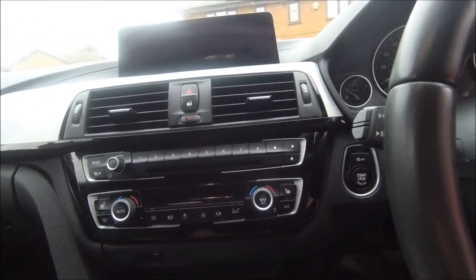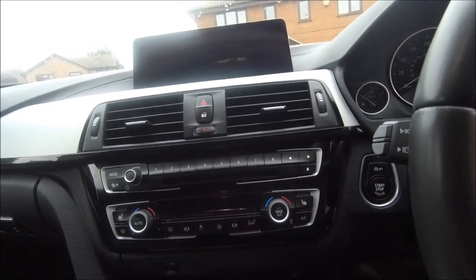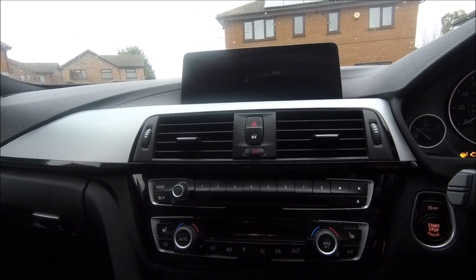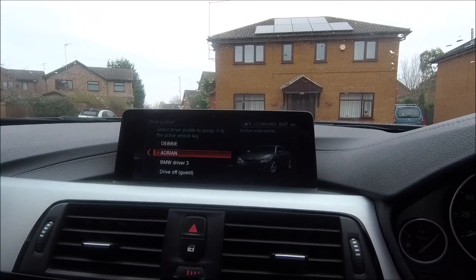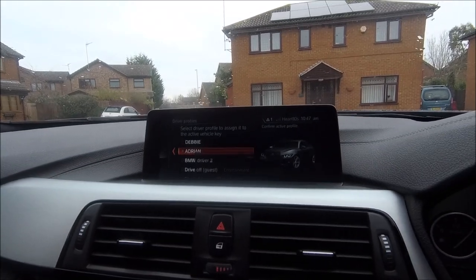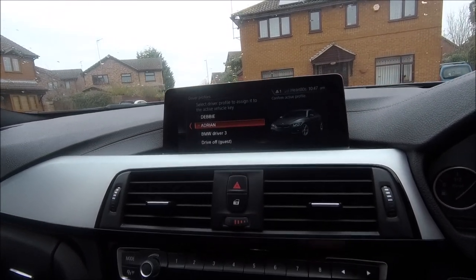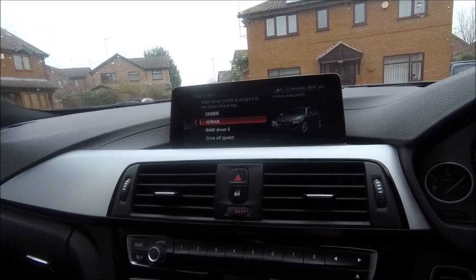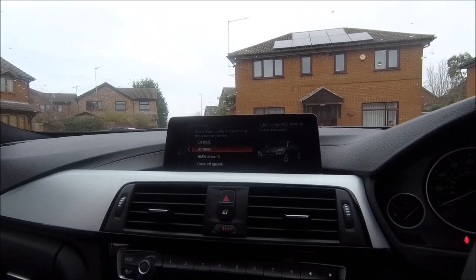What else? Can't think at the moment, but one of the good things about this, we obviously got both keys with it, and inside, in fact, if I switch it on, you might actually see it. There you go. You've got profiles, so you can set a profile up to each key. It's really good, because when I get in the car, it sets the seat, the mirrors, the radio station, everything to my profile. When the wife gets in the car, Debbie, it does the same. So rather than me getting in the car and going, oh Christ, nearly crippling myself on the seat, it's set before you get into the car.